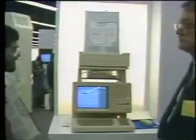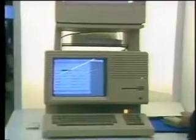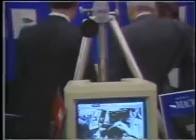It's hard to say whether the third-party software is going in the business-like direction Apple seems to want. At this Mac show, there were at least as many fun-oriented programs as business-oriented ones, but that may just reflect the versatility rather than the limitations of the Macintosh.